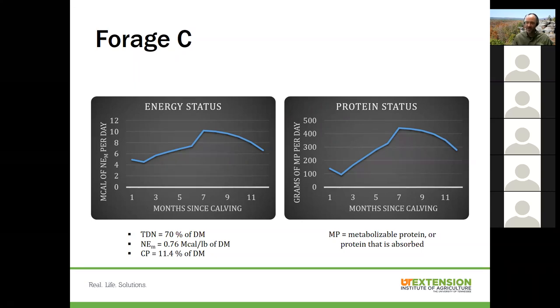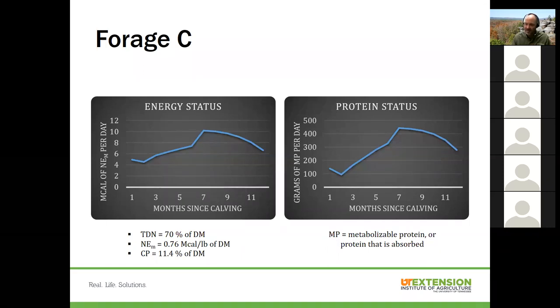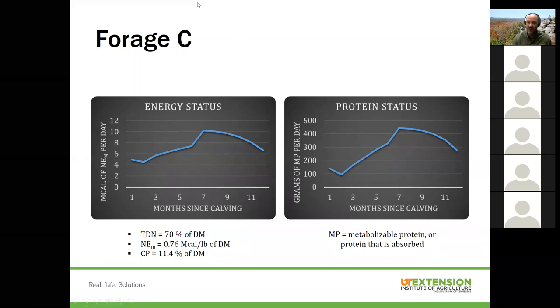Remember, this is based on a cow. You start bringing in heifers and some things that are not only trying to grow themselves, they're trying to grow a heifer, they're trying to rebreed, especially if you get into first calf heifers, they're trying to rebreed, grow, lactate, and grow themselves, maintain. So there's lots of things going on. They might need a little bit more, but for your average cow, Forage C and Forage B pretty much meet the needs the entire time. So know when it's low. Know when you don't need to be feeding anything extra. More importantly, know when you don't need to be feeding anything extra.